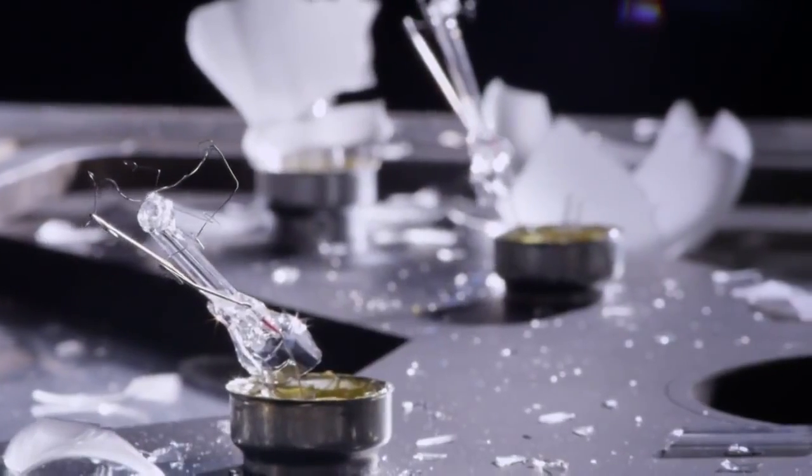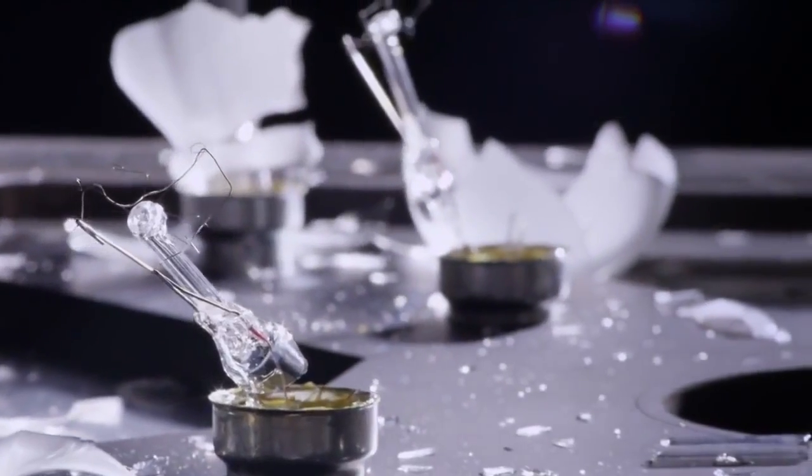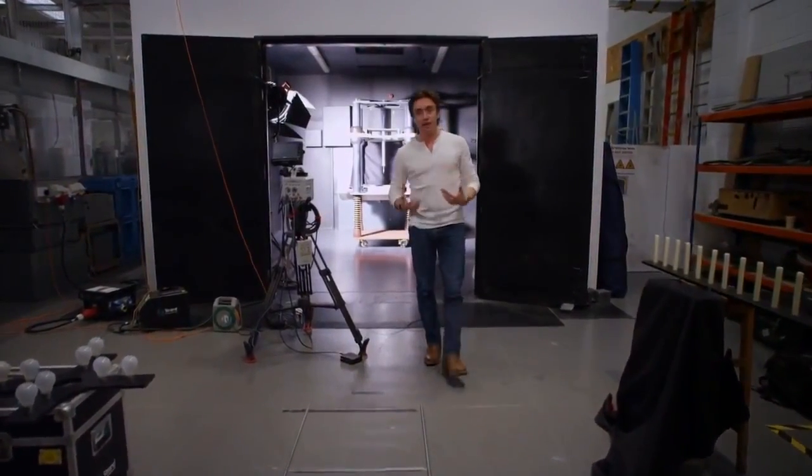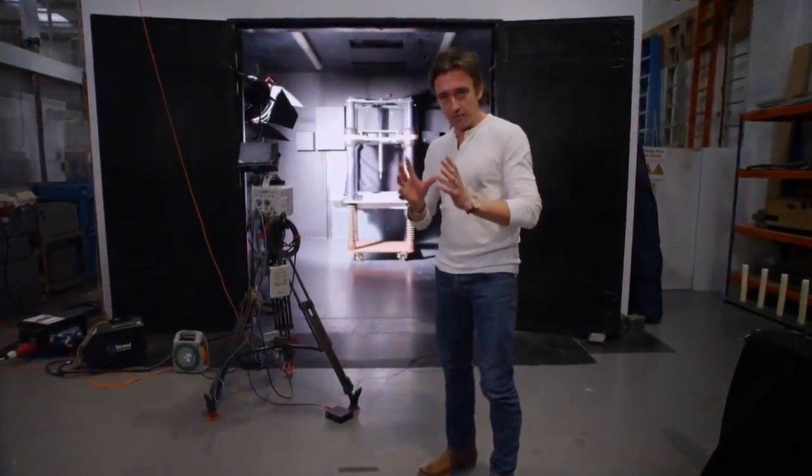And that is a lot of power, isn't it? A lot of energy. Yeah, and that's just from the thunder. Like, the arc hasn't attached to the light bulb, so that's just the shockwave that's broken the light bulbs. Which tells us how strong that shockwave can be. But I want to see more. What we've been looking at, impressive though it is, is the effect of thunder. I want to look at the thunder itself.